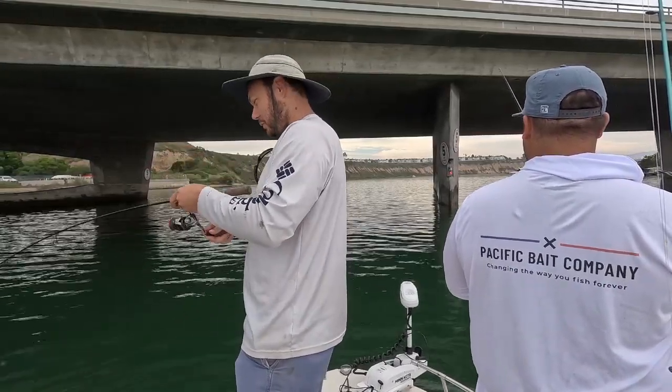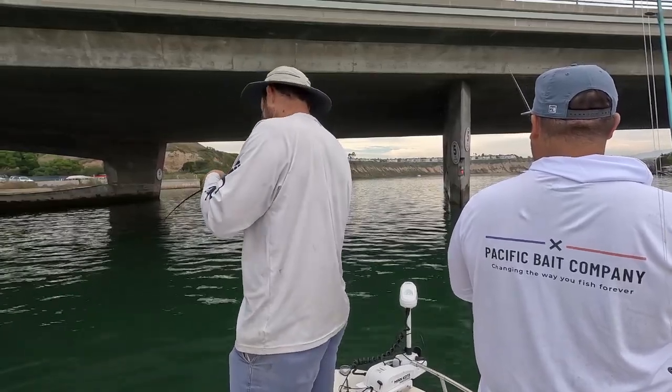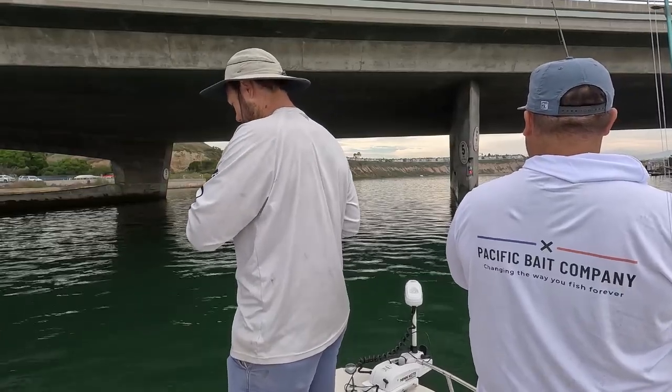So, guys, we're fighting this spotted bass. I'm on a 1,000 size reel and 4 pound line, so there's no muscling the fish up in this situation.